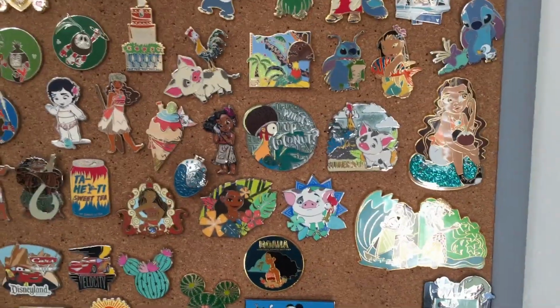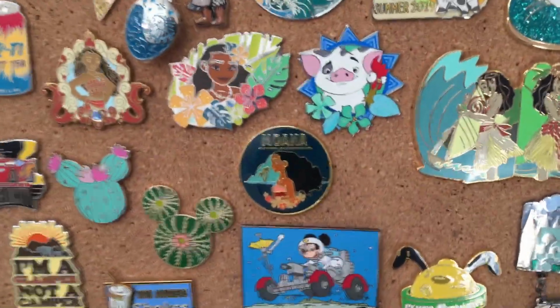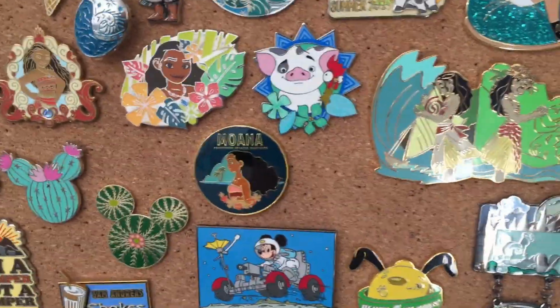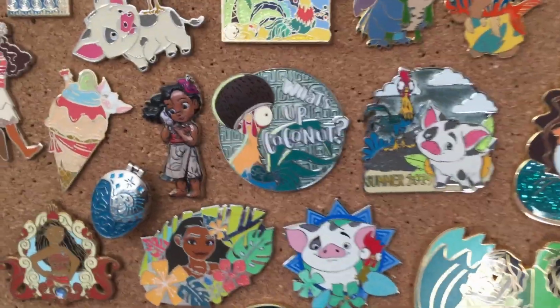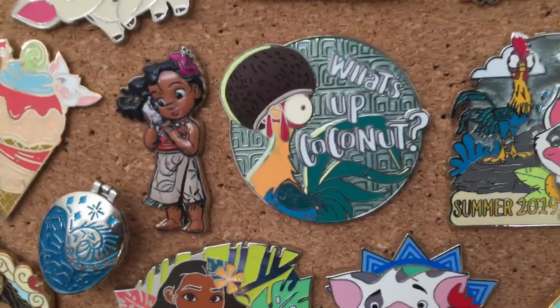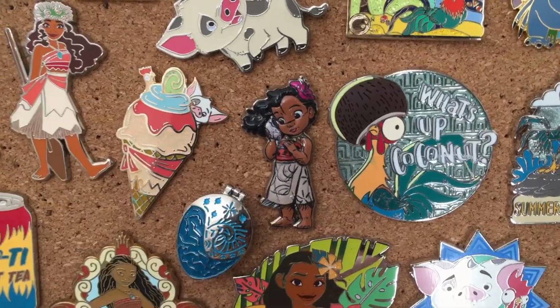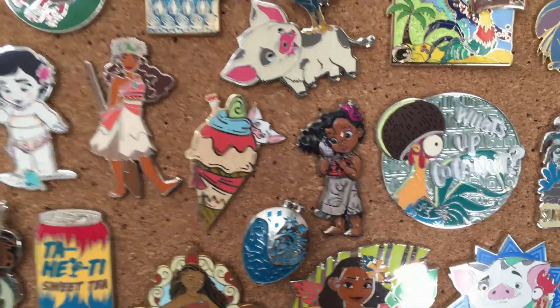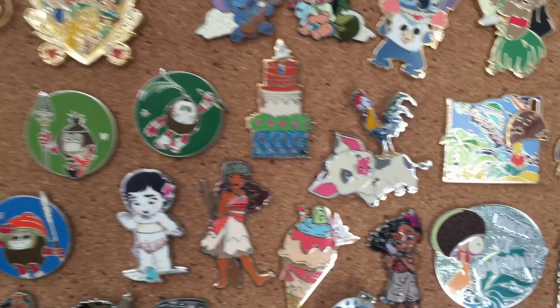Moana is kind of like my Frozen pin collection, where it's not something that I truly actively collect, but when I see a pin that I like, I do try to add it. So just an assortment of pins here, some authentic, some fantasy. I think that Hey Hey What's Up Coconut from the Disney Scents is my most recent pin in this collection. I also love the little Moana animator doll, and I have the set of Kakamora hidden Mickeys there.